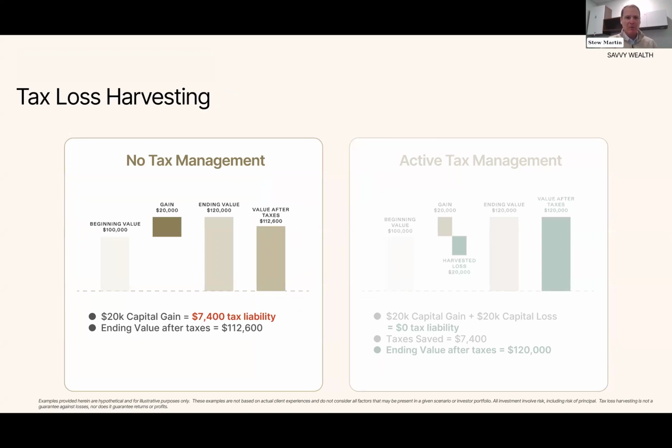So this is just a hypothetical example of a portfolio with no tax management. Say the hypothetical value is 100,000, and at the end of year one, you have a 20,000 gain, so the ending value is 120,000. The value after liquidation and after paying your taxes, using estimated tax rates here, would be 112,000. So you're taking a tax hit. You have to pay those taxes on those gains.